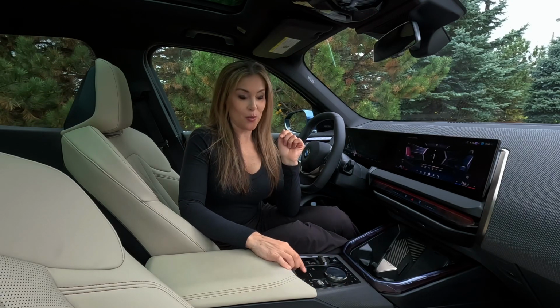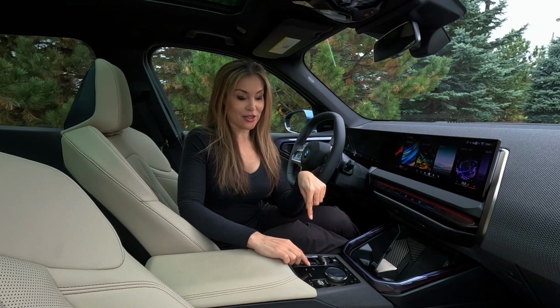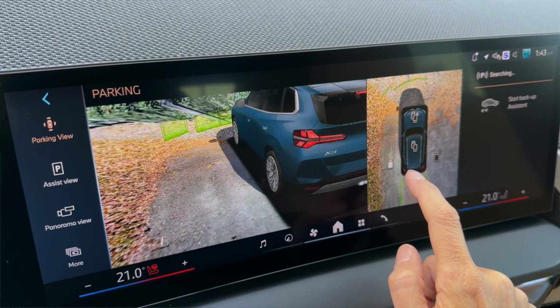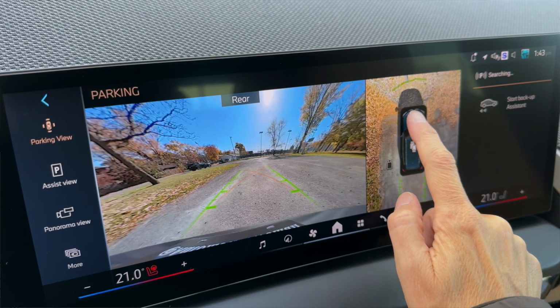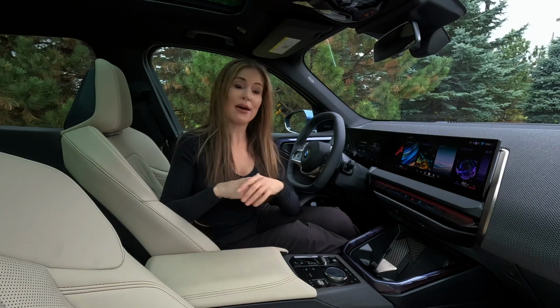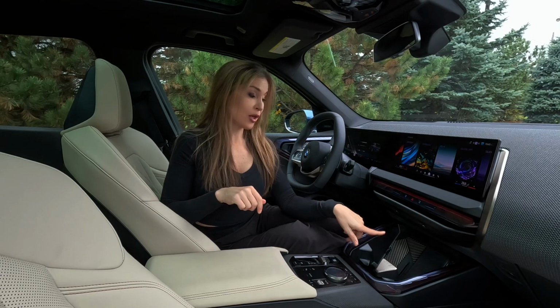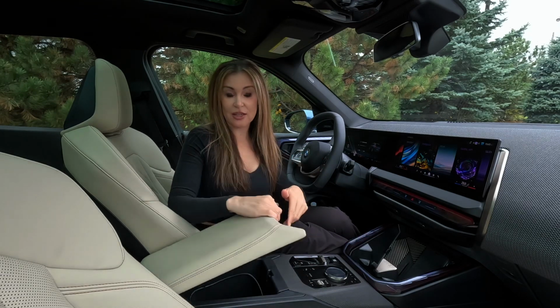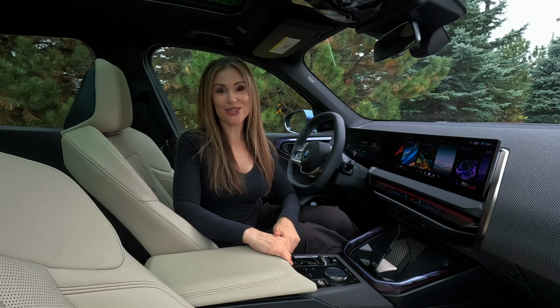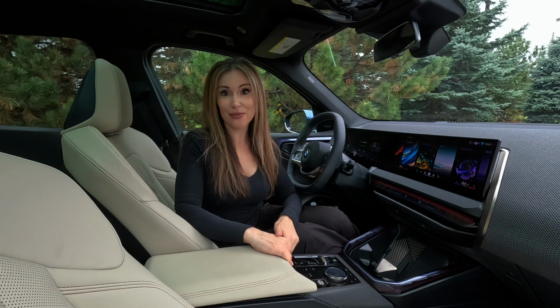Obviously, you've already seen where your drive mode selector is, and then the camera views with the panoramic view as well look really, really good. Premium package, also a mobile charge pad. You have 2 USB-C ports up here. Inside your front center console, you receive one 12-volt port. Now, let's hit the road so I can tell you all about my final driving impressions and some of my likes and dislikes.